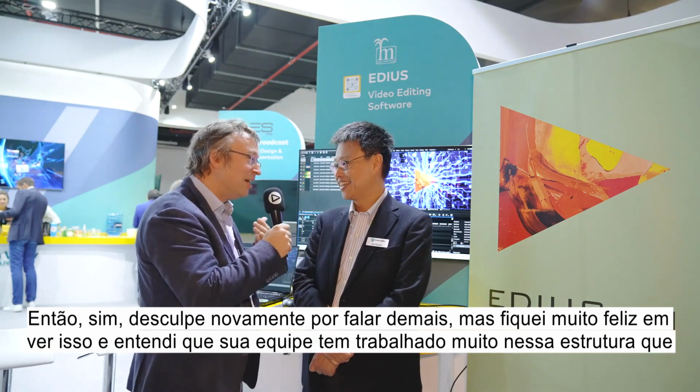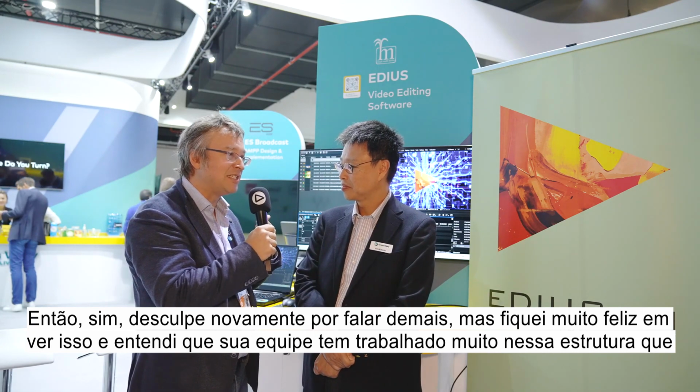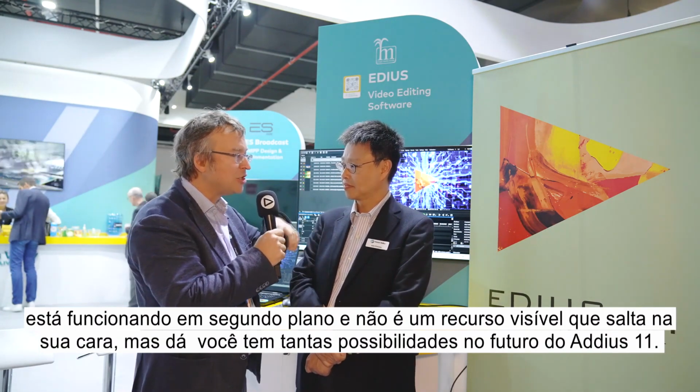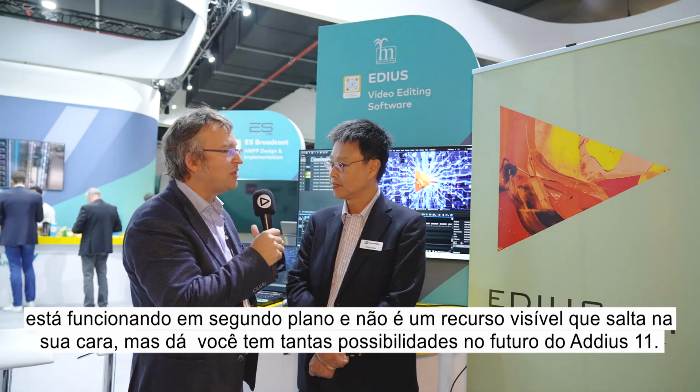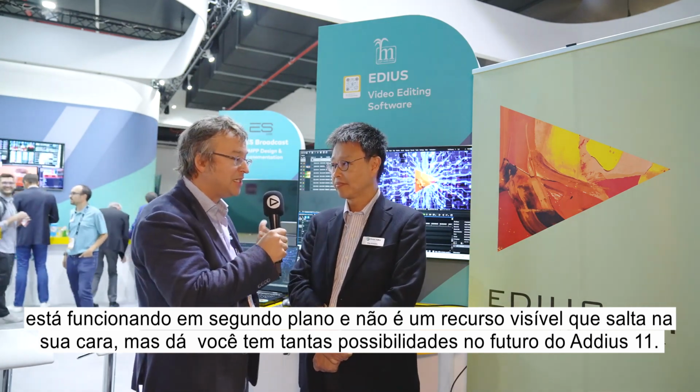That's just amazing. Sorry again for talking too much, but I was really happy seeing that, and I understood that your team has been working very hard on this structure, which is working in the background. It's not a visible feature that jumps into your face, but it gives you so many possibilities in the future of EDIUS 11.